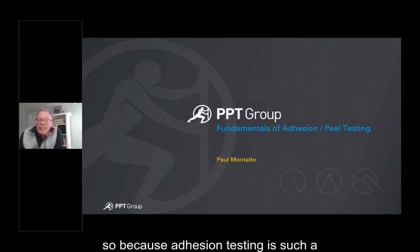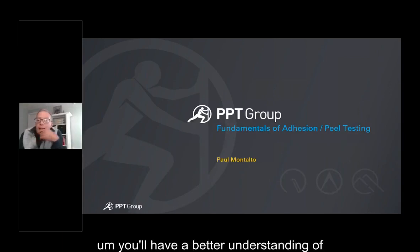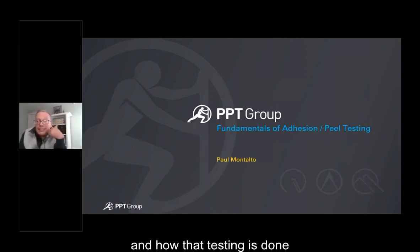Because adhesion testing is such a broad topic, it'll be somewhat challenging to include every type of application in this talk. We will, however, cover the important areas of adhesion testing relating to the peel strength test method. There are other methods for testing adhesion, such as scrape and scratch testing of coatings and pull-off testing using a glue dolly. But this webinar will concentrate on the peel strength testing method. Following this fundamentals discussion, you'll have a better understanding of testing adhesive properties using the peel test method, why we utilize it, who it benefits, when it should be performed, and how that testing is done.